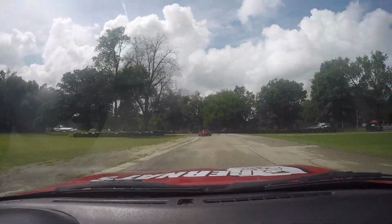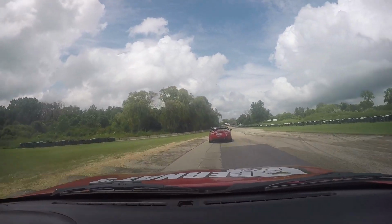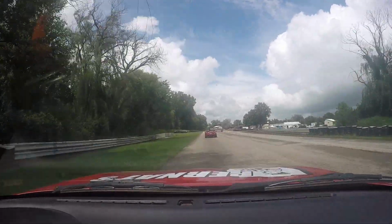Down into 2nd on that turn 3A there, to get a little extra torque out of the corner, because I knew we both had to slow down because we weren't taking the adequate line because we were side by side.